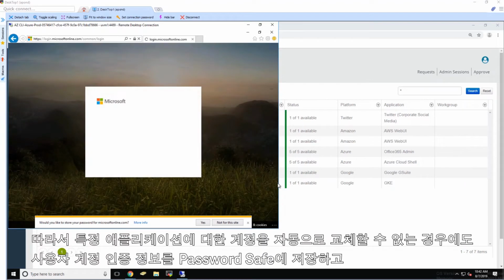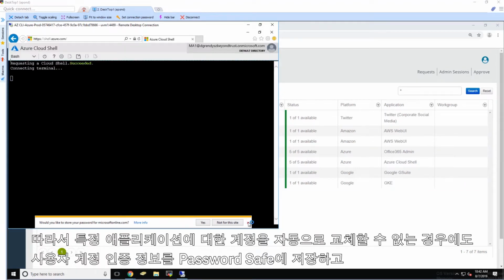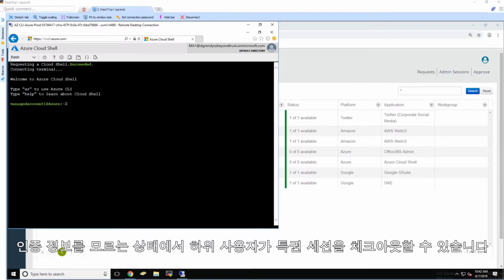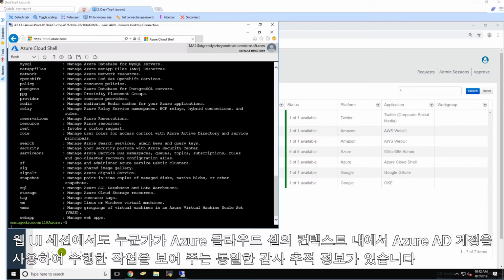So even if we're not able to automatically rotate the account for a particular application, you can still store the user account credentials within password safe and allow subordinates to check out privileged sessions without knowing the credentials. With web UI sessions, we have that same audit trail showing us what someone did with that Azure AD account within the context of the Azure Cloud Shell.